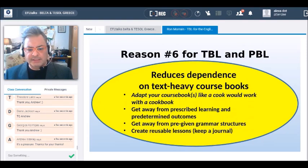Number 6, it reduces the dependence on text-heavy course books. I am not against course books. I actually use a lot of course books, but sometimes they're very text-heavy. I sit down with the students and help them to adapt what we're doing from the course book and move that on and create a task from the course book. The students create the task for themselves. After a while, they learn how TBL and PBL works.